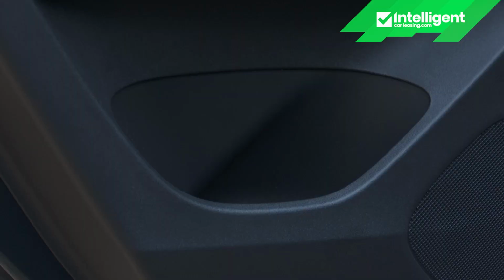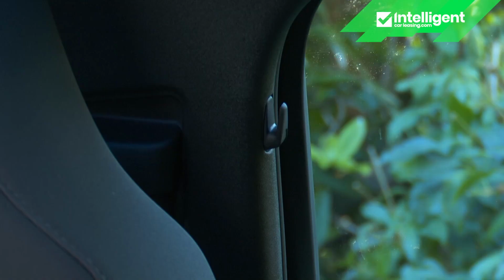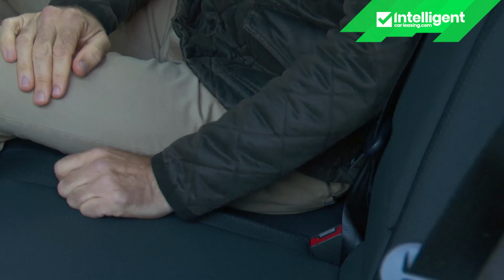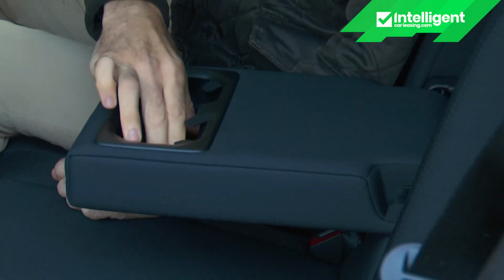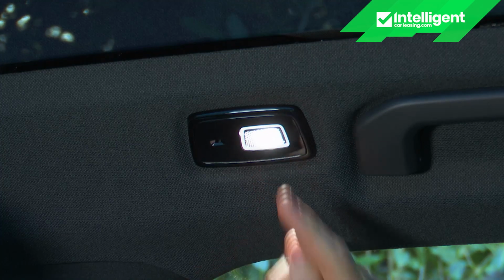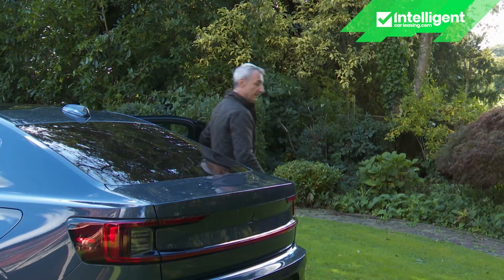As for practicalities, well, the door bins, they're a reasonable size. Twin USB-C central ports are provided, and there are more coat hooks than you could possibly need on the B-pillars as well as on the overhead grab handles. The usual fold-down armrest has the usual twin open cup holders. There are individual LED reading lights on each side, and you get netted seat back pockets too.